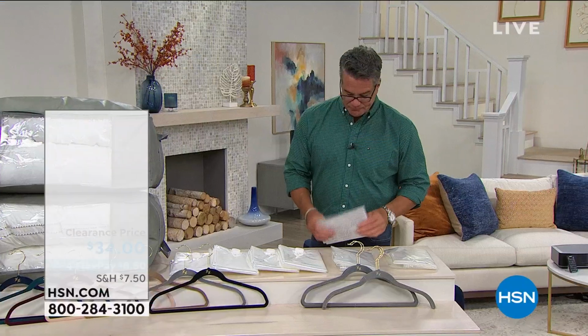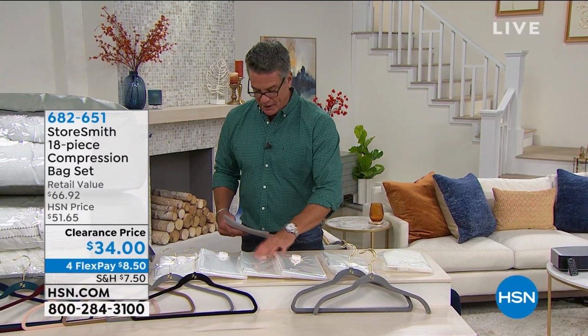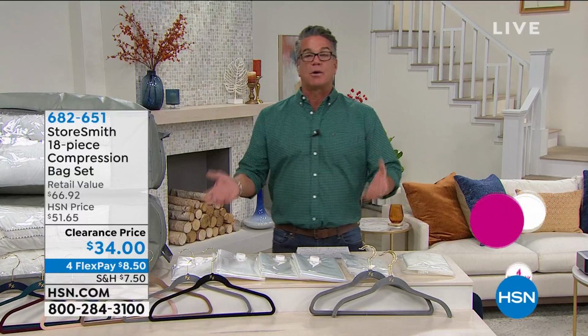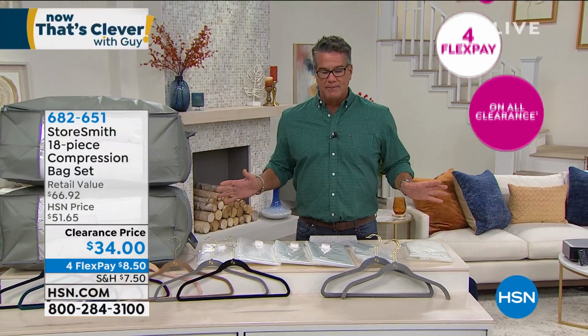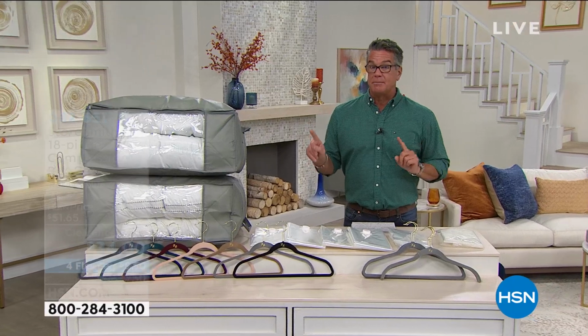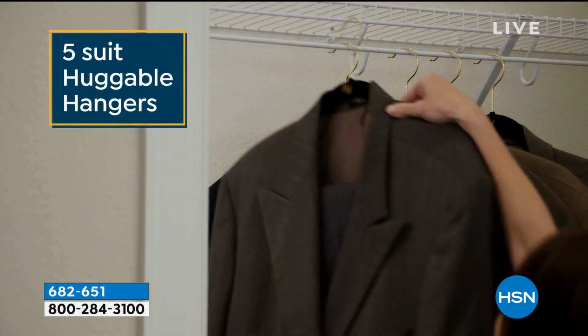All right. Last item in this hour, and we saved something special for you. We love our StoreSmith compression bags. Basically, you take whatever it is, clothes, any type of stuff that you want to remove the air from and compact it down and store it. It does that, and it does it great. This is, as far as I know, the first airing of it being on clearance. People are going to just gobble this thing up.